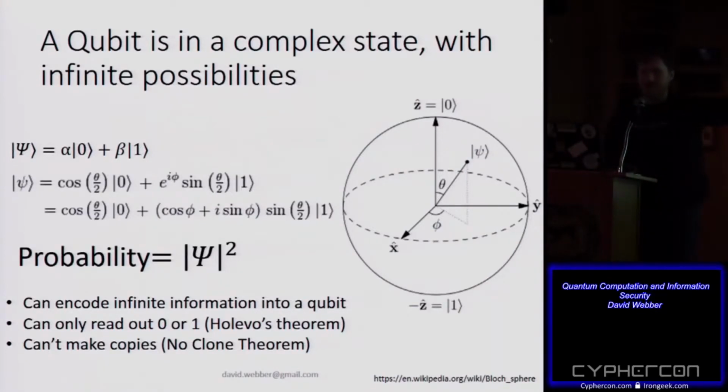Okay, so that's where the complex number comes in, is there's some other rotation. And so basically I can have a qubit and I can point it at any single point on the sphere, and I can represent an infinite amount of information in a single qubit. And you're like, great, that's awesome. Well, unfortunately, it's not quite so easy because I can only measure it once.